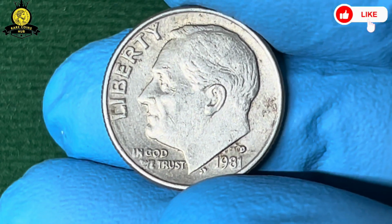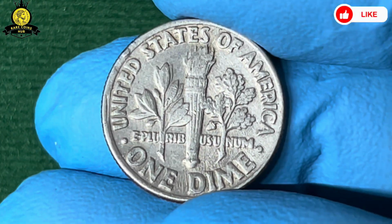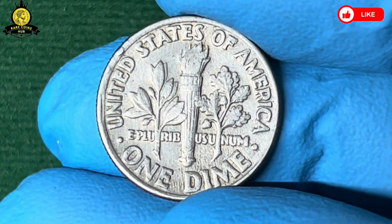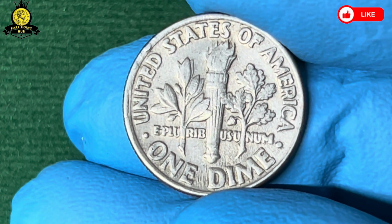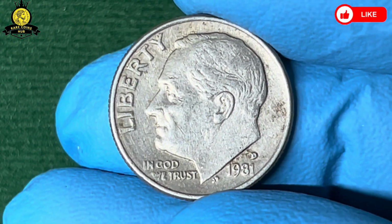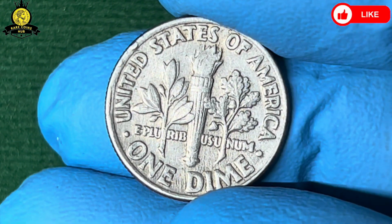In addition to the condition of the coin, the historical significance of the 1981 dime also plays a role in its value. Coins from specific years can become more valuable because they represent a unique moment in history, and the 1981 dime is no exception. As we've mentioned, the 1980s were a transformative time for the United States, with political, economic, and social changes shaping the country's future. Owning a coin from this period allows collectors to hold a tangible piece of history, a reminder of the economic challenges and successes, political shifts, and cultural changes that took place during that time. The 1981 dime encapsulates the era in which it was created, and that historical context adds to its allure for collectors.